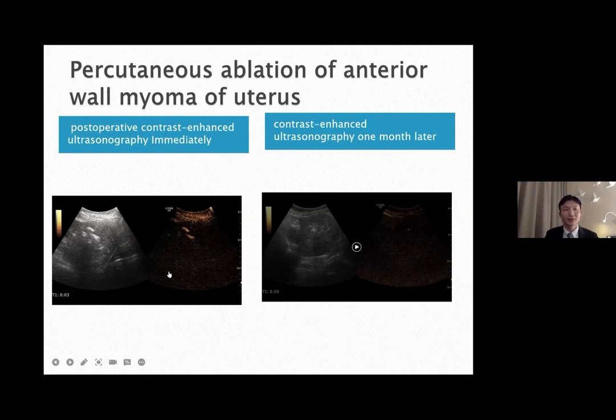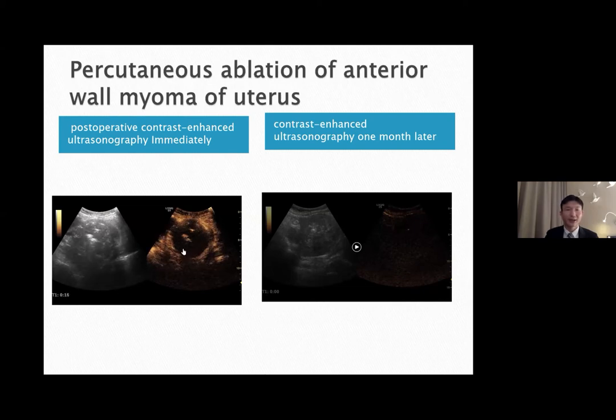After ablation, we will do the contrast enhanced ultrasound again. We can see that the myoma cannot be enhanced again. So the myoma had been ablated completely. We are also going to do the contrast enhanced ultrasound 1 month later.